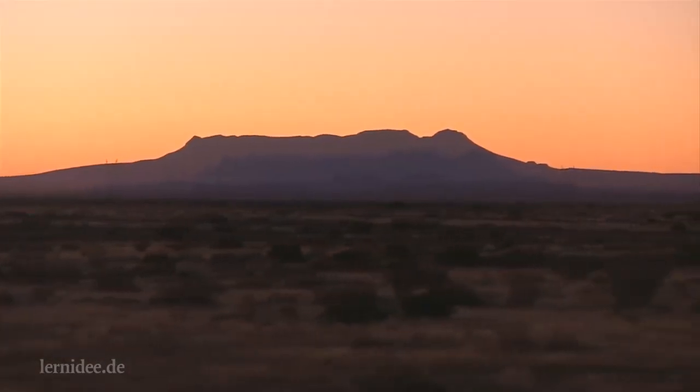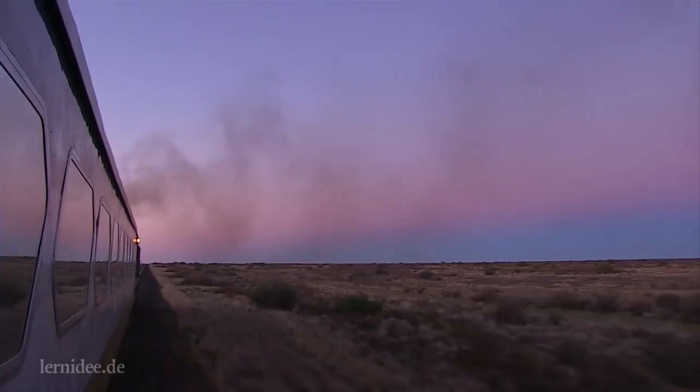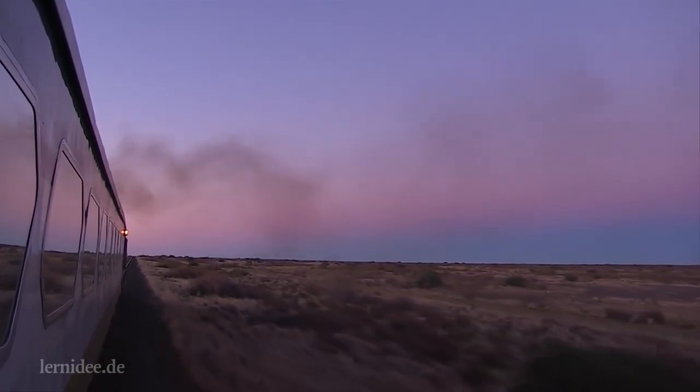The setting sun provides the perfect postcard backdrop as the Desert Express gently trundles its way to the next destination.